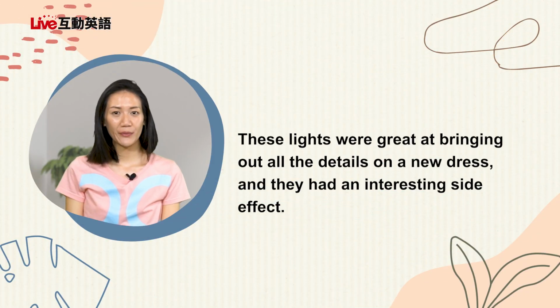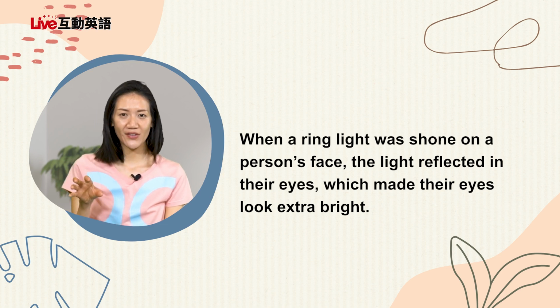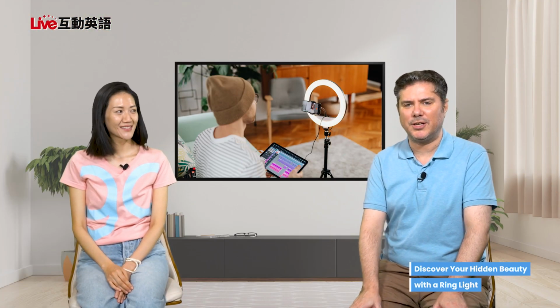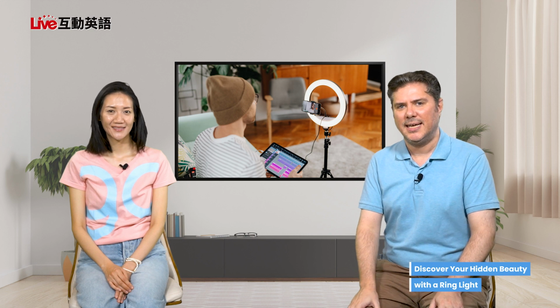These lights were great at bringing out all the details on a new dress, and they had an interesting side effect. When a ring light was shown on a person's face, the light reflected in their eyes, which made their eyes look extra bright. That's the ring light glow. Yeah, that is a nice special effect that ring lights do give your eyes, especially the big, beautiful eyes of fashion models and things like that.